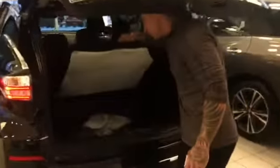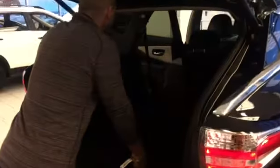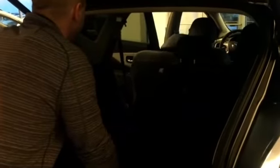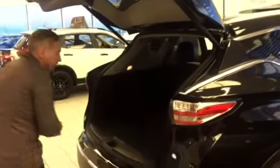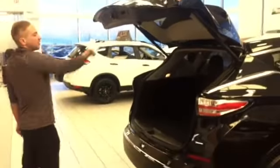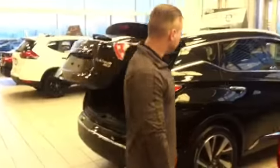A Bose subwoofer, so it does have a premium sounding sound system here. You want to fold this down, just like that. Want to pull her back up? Oh, yeah, there we go. Comes right back up, just easy as that. You can set this height accordingly, depending on how high you want the power lift gate to activate. Look at this, passenger side, just as beautiful as the driver's side.